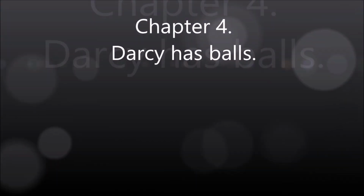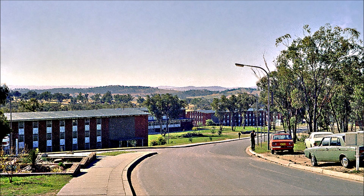Chapter 4. Darcy has balls. Picking a site for an army base is really quite easy, if your objective is to piss diggers off. Pick a place where it is freezing cold in winter and stinking hot in summer. Oh, and make sure it is hilly as well. Place it near civilization, but not too close. Design the layout so that no matter where you want to go within the camp, it is always uphill.